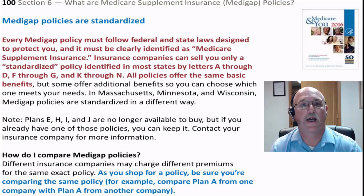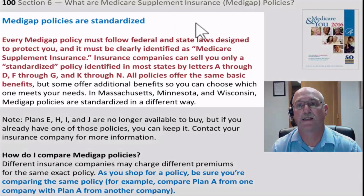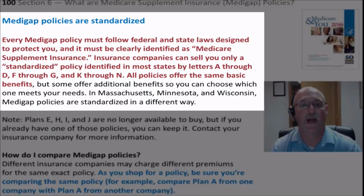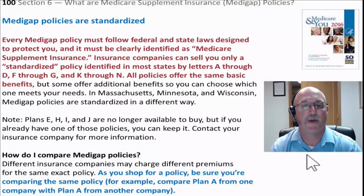This year, it's on page 100, where it discusses Medigap policies. Medigap policies are standardized. Every Medigap policy must follow federal and state laws designed to protect you, and it must be clearly identified as a Medicare supplement insurance. Insurance companies can sell you only a standardized policy identified in most states by letters A through D, F through G, and K through N. All policies offer the same basic benefits, but some offer additional benefits, and you can choose which one meets your needs. Now, in Massachusetts, Minnesota, and Wisconsin, they're standardized in a different way, and I have videos on how those work.